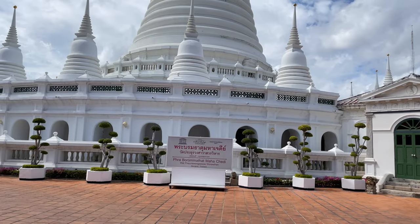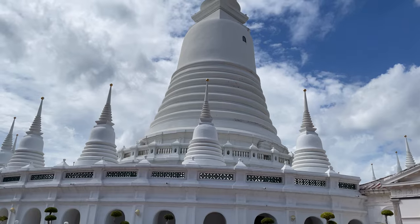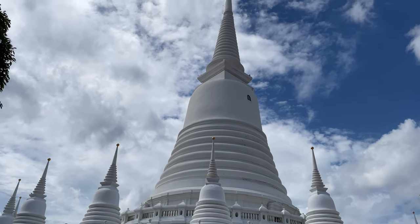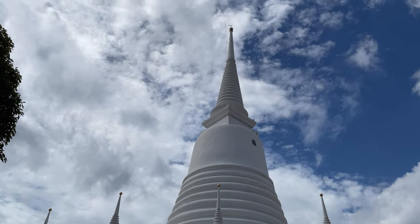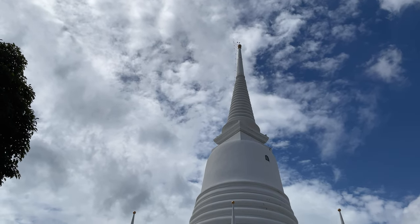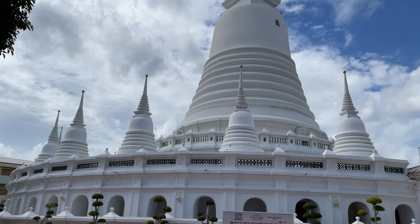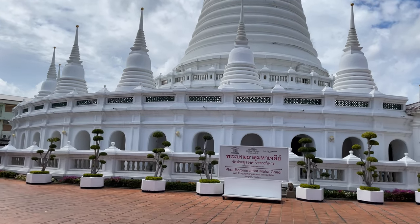Okay, this is why I came here, this Prayurawongsawat Maha Jetty. I've seen this from the river and from the bridges, and I've never been over here. But this massive white jetty is just calling out to me to come over and take a look. So that's why I came over here today.